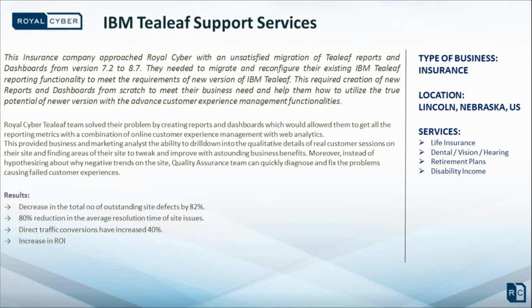So because of this migration, the benefits that the insurance company had were a decrease in the total number of outstanding site defects by 82%, an 80% reduction in the average resolution time of site issues. Direct traffic conversions have increased by 40% and also an increase in return on investment.